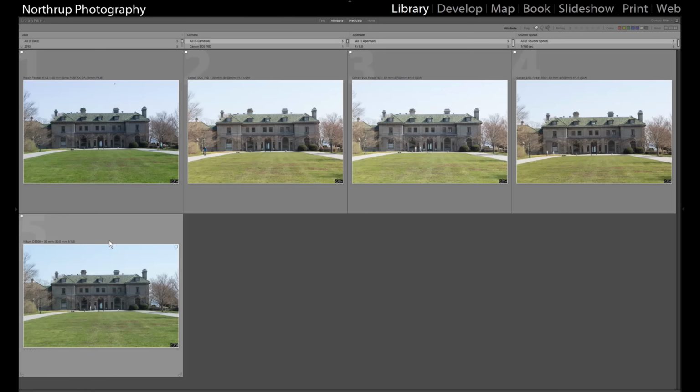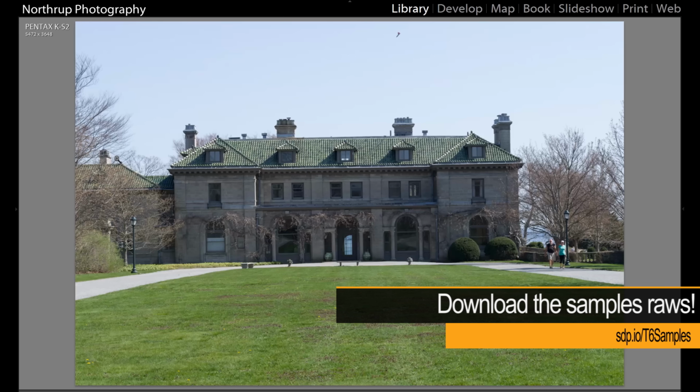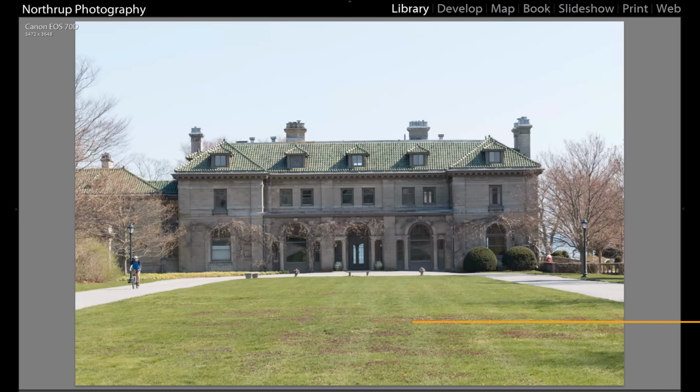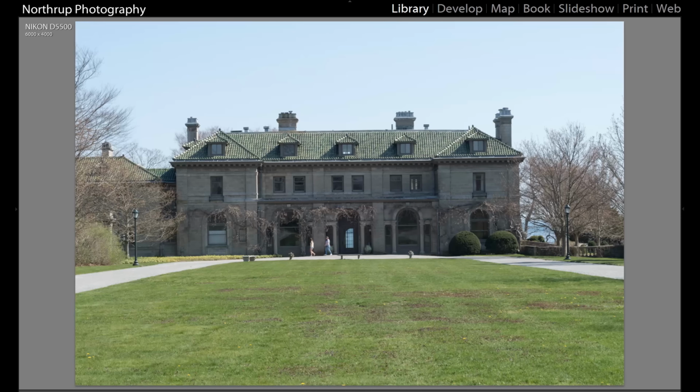With the Adobe standard RAW processing, the colors came out very different on the Pentax and Nikon than the three Canons. The Canon colors are actually more true to the scene. Either way, if you're not happy with the colors from one of the cameras, it's easy to automatically fix them when you import the pictures into Lightroom.